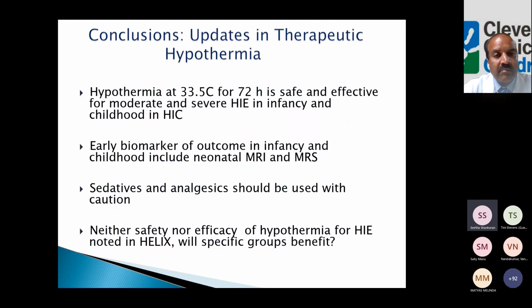So in conclusion, I would say that hypothermia at 33.5 degrees Celsius for 72 hours is safe and effective for moderate and severe HIE in infancy and childhood. Early biomarker of outcome in infancy includes neonatal MRI and MRS. I think I've shown you some information that sedatives and analgesics should be used with caution.